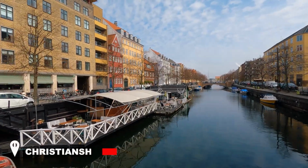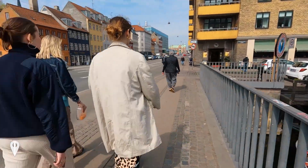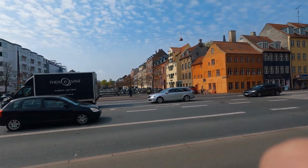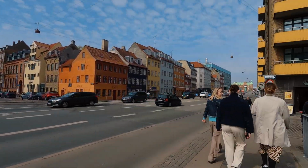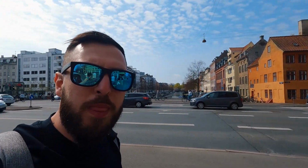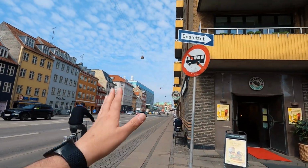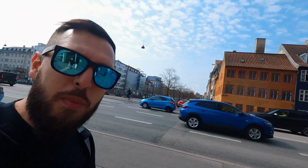And this one, guys, is Christianshavn Canal. It goes over there, and I think my next stop will be the Old Stock Exchange. It's a nice building. I think it might be that one, but don't get me wrong, I don't know. I need to check my map.